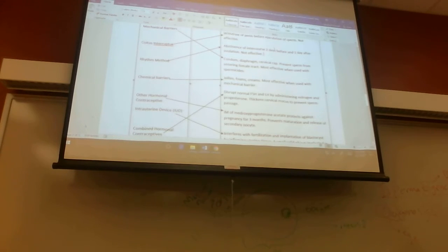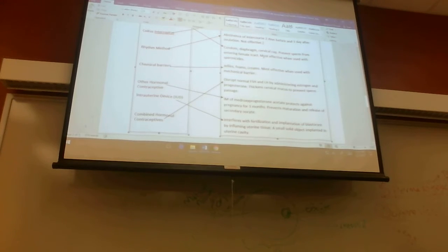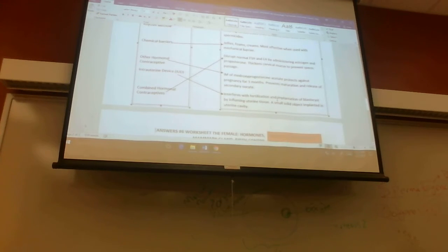Another non-effective method is rhythm, which is when you just don't have sex for two days and then one day. That's really bad because the female body does so many things; you can't predict it. You just have no idea what's happening, but it happens. So just take care of yourself.